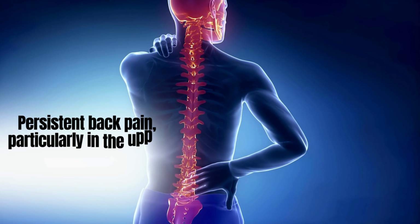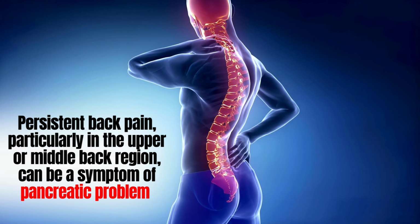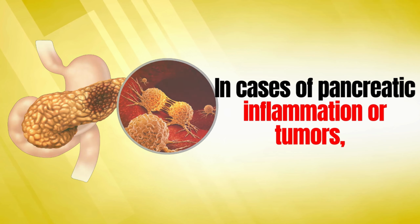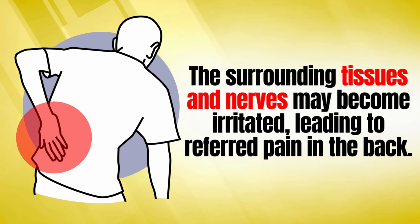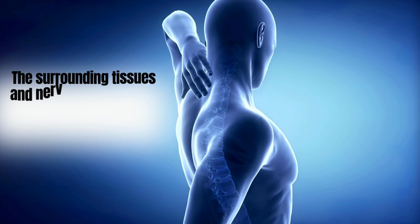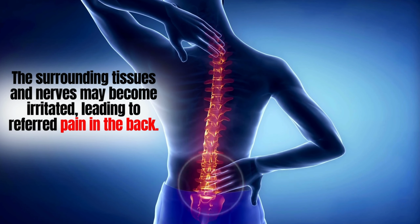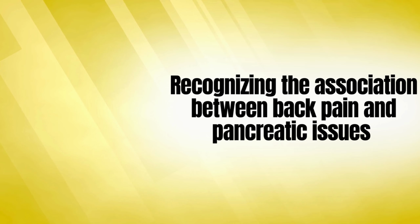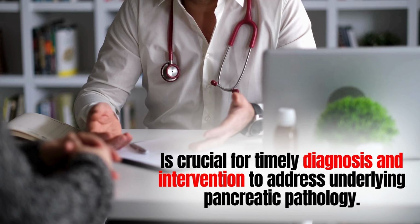Persistent back pain, particularly in the upper or middle back region, can be a symptom of pancreatic problem. The pancreas is located deep within the abdomen, adjacent to the spine. In cases of pancreatic inflammation or tumors, the surrounding tissues and nerves may become irritated, leading to referred pain in the back. This pain is often described as a dull ache or pressure sensation and may worsen with movement or changes in body position. Recognizing the association between back pain and pancreatic issues is crucial for timely diagnosis and intervention to address underlying pancreatic pathology.